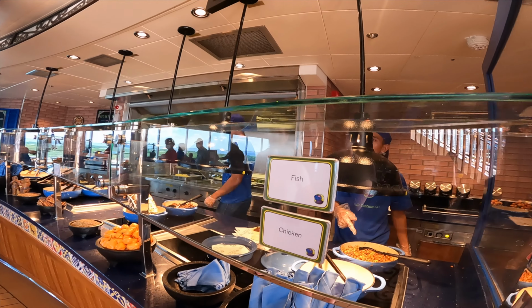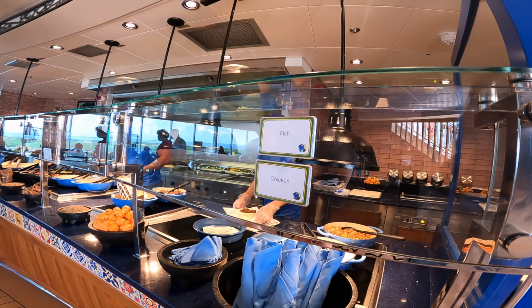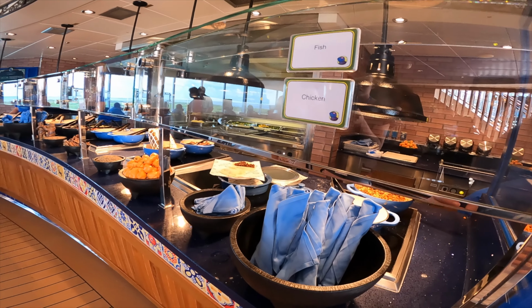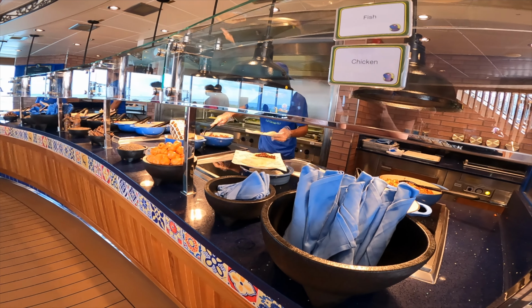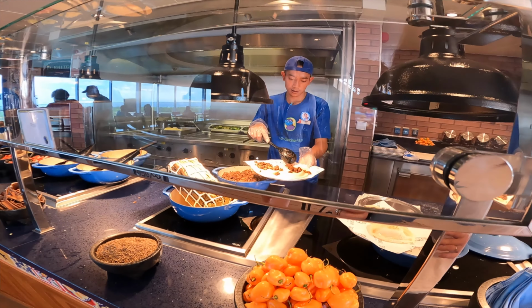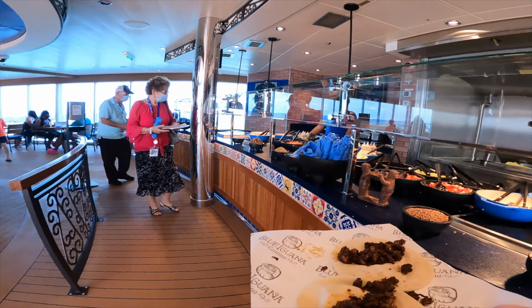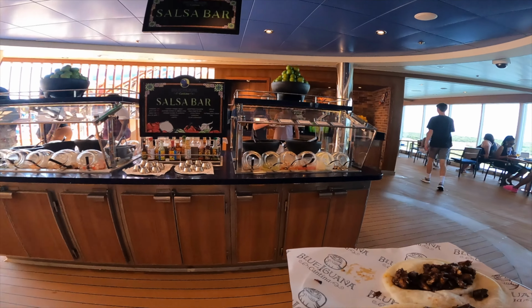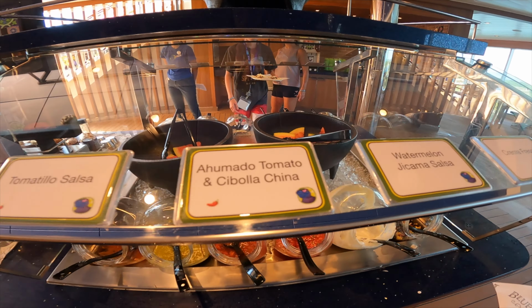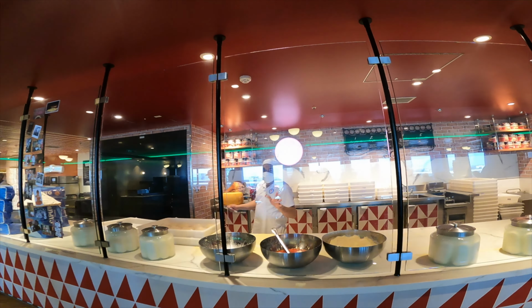Blue Iguana, they do everything Mexican and they are open for breakfast and at lunch. Up next is the pizza place, and it is open 24 hours.